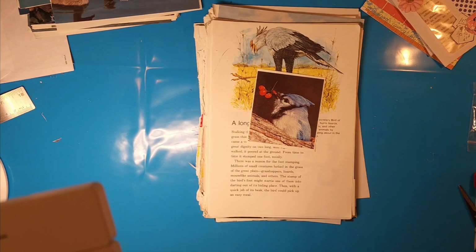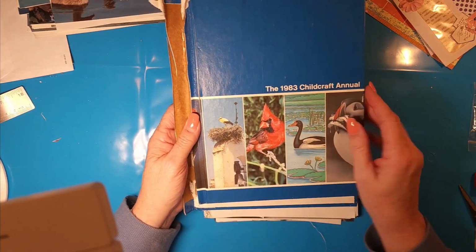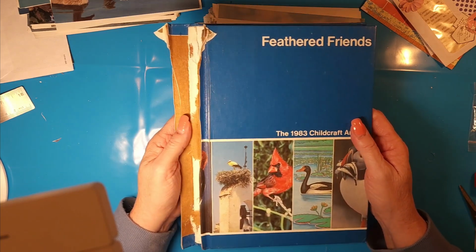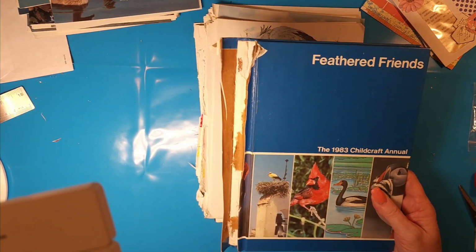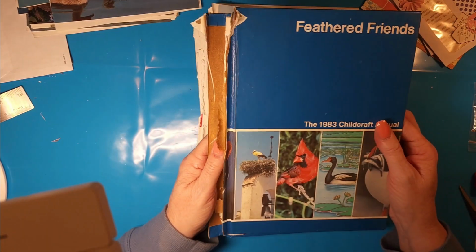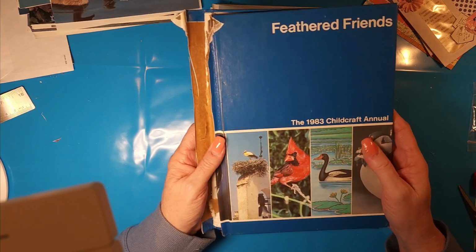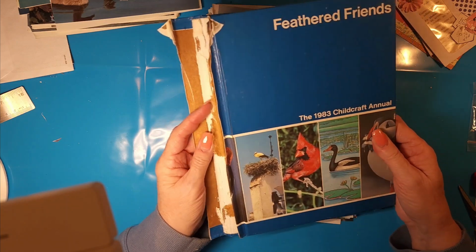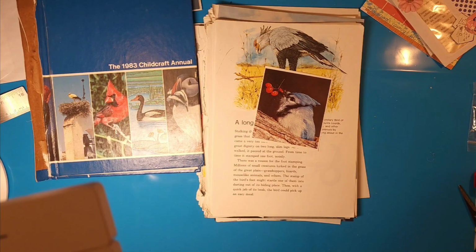Moving on, I wanna share a couple other things with you. This is a Childcraft book. Some of the pages had already been torn out of it when I got it, so I did not feel bad about harvesting this for junk journaling, right? Don't ever try to take one of these books apart. I was initially going to try to keep this cover. Maybe if I trimmed it, maybe I still could. This book, and it's from 1983, this book is like Fort Knox.